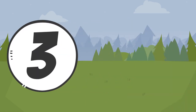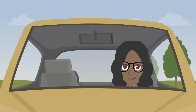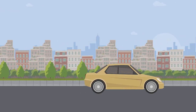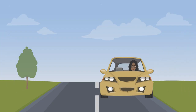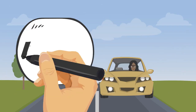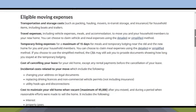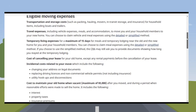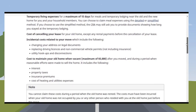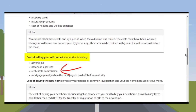Number 3 is moving expenses for work. If you had to relocate in order to work out of a new location, you might be eligible to claim the expenses you incurred during your move. There are some requirements in order to be eligible. For example, you would have had to move at least 40 kilometers closer to your new workplace. Examples of items that can be claimed are things like movers, storage, utility hookups and disconnections, travel expenses, and even some of the costs to sell your home, like your real estate commissions.